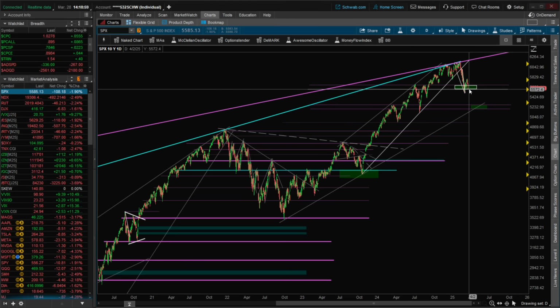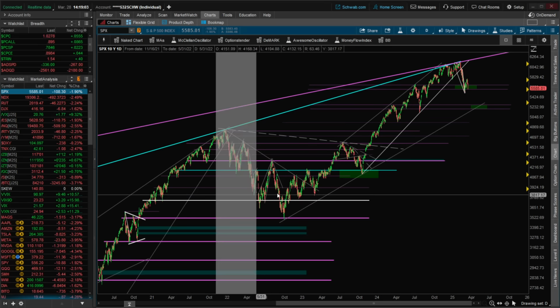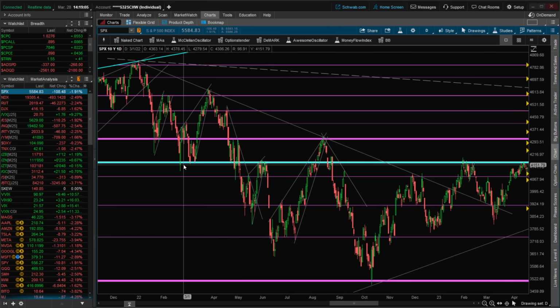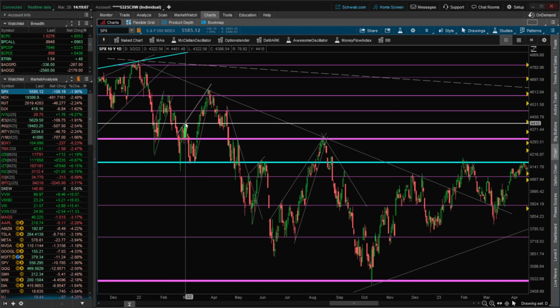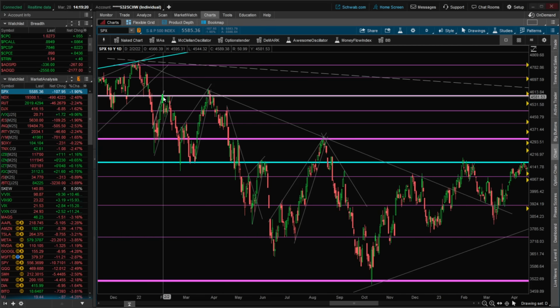It broke down. But listen, okay, every single flat pattern starts off with a move up, right? And then it has a bear flag. This bear flag broke down and then ripped. It happens every time. This one wasn't more like a bear flag, but still a flat pattern. Ripped.